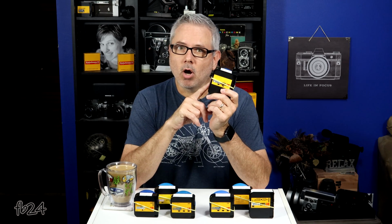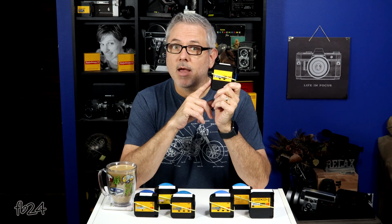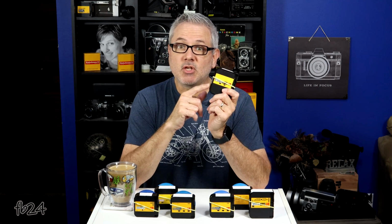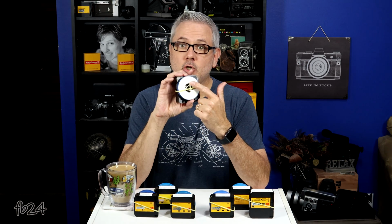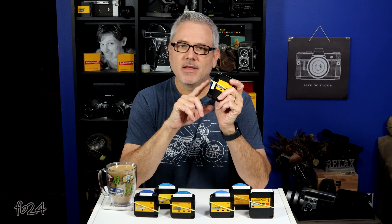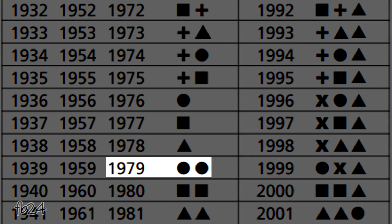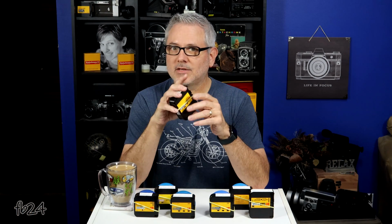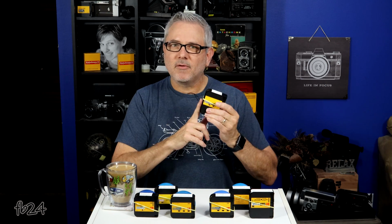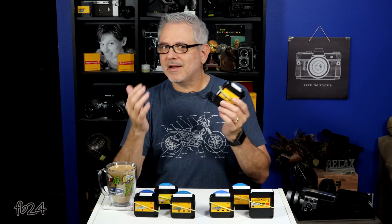So here on day 4, we're going to do another roll of Ektachrome 160 Type A sound film. We have decent luck with this stuff. This particular roll has the edge code of 2 circles. 2 circles means that the roll of film inside this cartridge was manufactured in 1979. Now that's per Kodak's own website. I'm not going to put up samples of what we've gotten out of this film before because I have a whole playlist of that, and you can check out the playlist to kind of see where we're at with that right now.